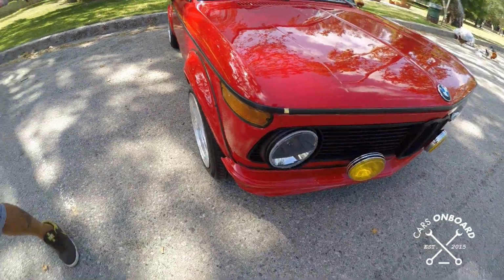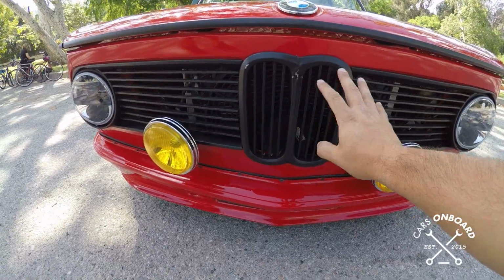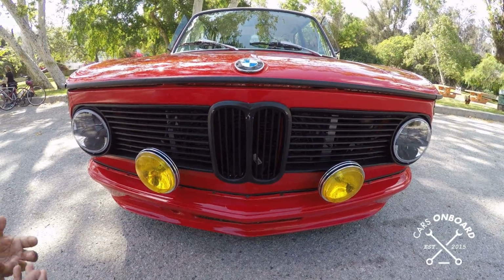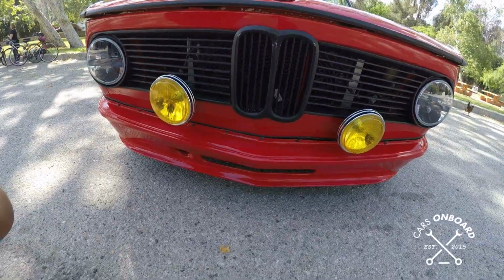Okay. And then he has, I believe this is matte black. I don't think it comes originally black. When I first got the car, it looked like a chrome kind of, it was already discolored. So again, I wanted to do the black accents. So I painted the grill. Okay. It gives it that nice track look for sure.